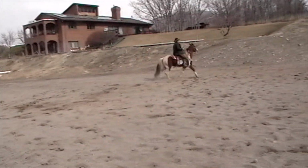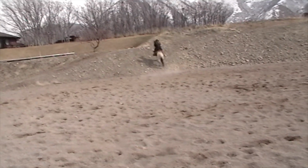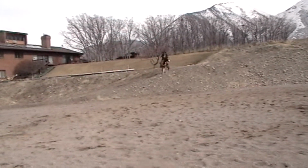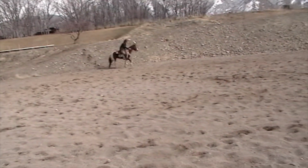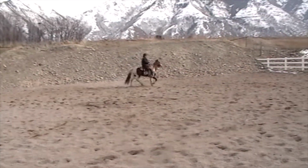Again, he's a little bit excited, got the barn right nearby. He can hear the other horses calling to him, and so he's got his head held a little bit high. As we get out on the trail and move around, he relaxes, his head comes down, and he smooths right out. And the more he's ridden, the quicker that will happen.